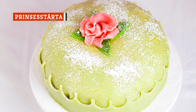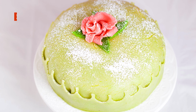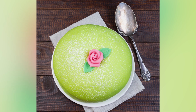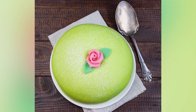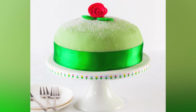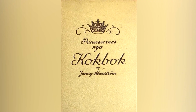What's in a name? It's a lot if the alleged history of the iconic Swedish dessert Prinsesstårta is to be believed. Some of the facts are indisputable. It was created by royal family tutor Jenny Kärrström, and it made its first appearance under the original name Green Cake in the 1948 edition of the cookbook, The Princess Cookbook, Home Cooking and Holiday Food.